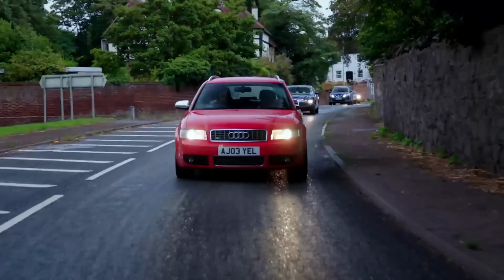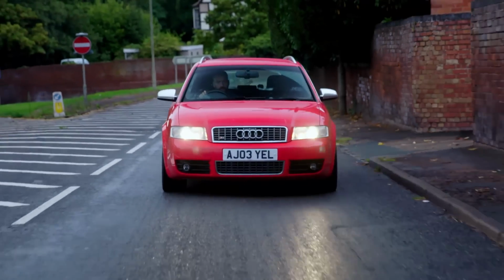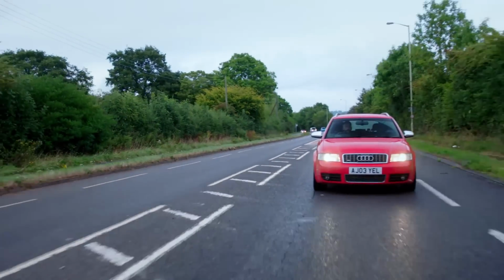All in all, the job had taken 3 hours and cost me under 500 quid. My S4 now had a multimedia system to rival anything on the road and future-proof the car for another 20 years.